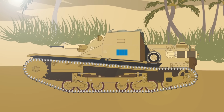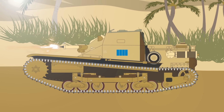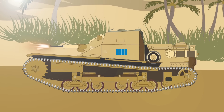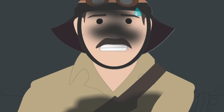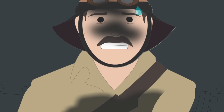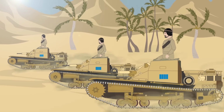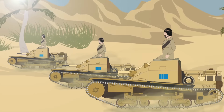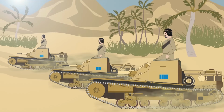Though to its credit, it was quite fast and nimble, with a top speed of 26 miles per hour, or 42 kilometers an hour, which is comparable to the famous sprinter Usain Bolt running at full speed. But its 2-man crew were housed in a ridiculously small crew compartment, for the tank had a height of just 3 feet 11 inches, or 1.2 meters, and was only 4 feet 7 inches wide, or 1.4 meters. This meant it was far smaller than your average modern-day compact or economy-class car.